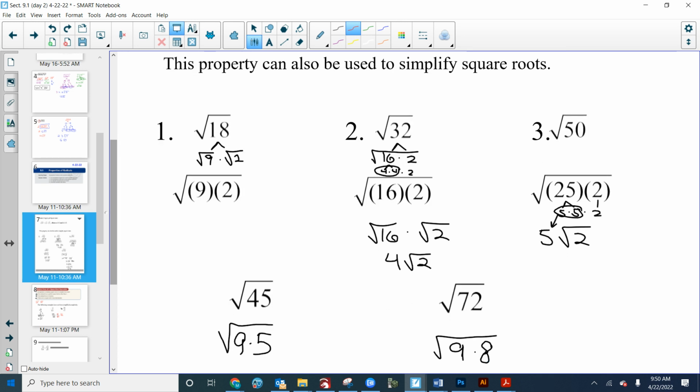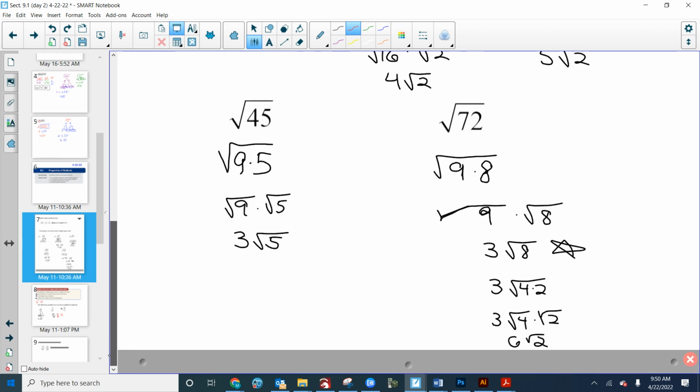Radical 5 times radical 5. Oh, we have to simplify it. No, wait, you can't. I'm confused. What's radical 4 times radical 2? It was radical 8, wasn't it? Yeah, radical 8. What if we got something like this? It's radical 25. Isn't this radical 3 times radical 5? What's radical 5 times radical 5? It's 5.